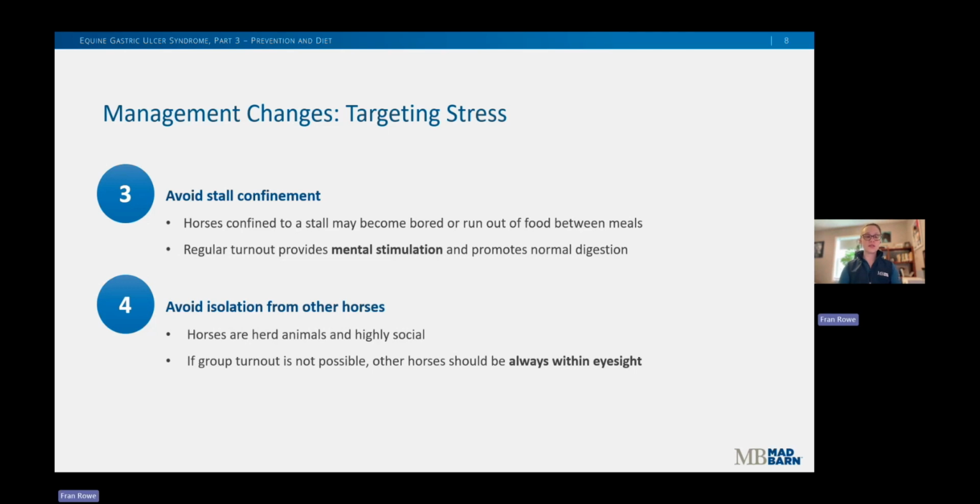Number 4 is to avoid isolation from other horses. So, this is a really big one that people often forget about because it's become really normal for horses to have individual turnout. However, we know that horses are herd animals and highly social. On an instinctual level, there is safety in numbers, so it's not natural for them to want to be alone.